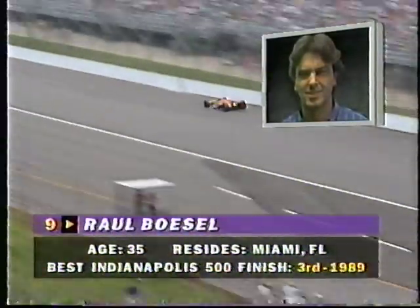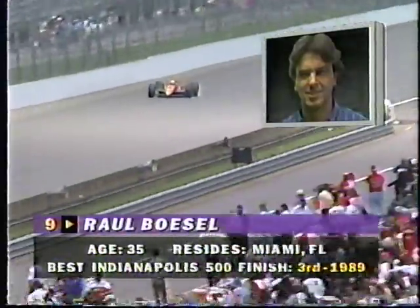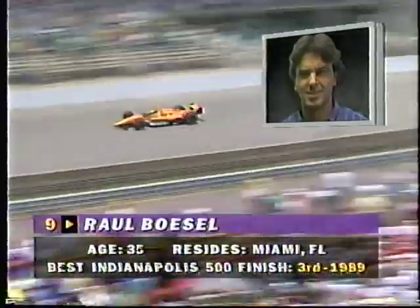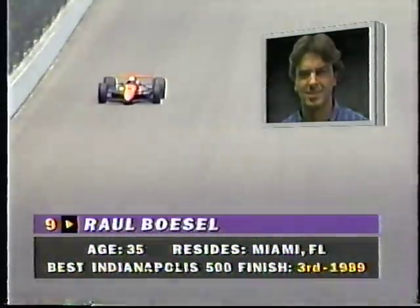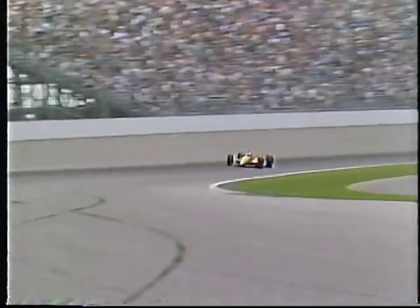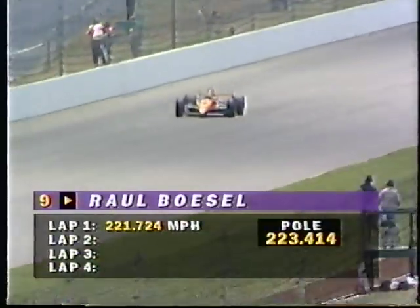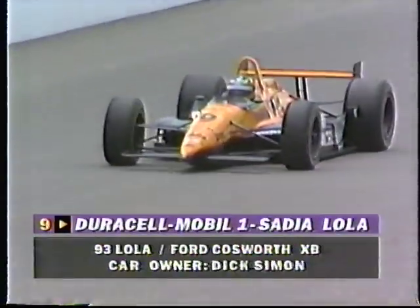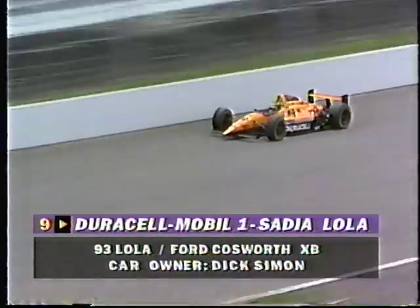Of a qualification attempt at the Indianapolis Motor Speedway, a man to very definitely watch. Raul Boesel. Last year, he substituted on the Dick Simon team for Hiro Matsushita, who was injured in practice. That got him a full-time ride with the team. This year, he's looking very strong. The first lap at 221.7 miles an hour. Let me focus your attention a little more. This man could win Indy this year. He is very, very tough here. Despite not having much of a record here, he's very good this year.